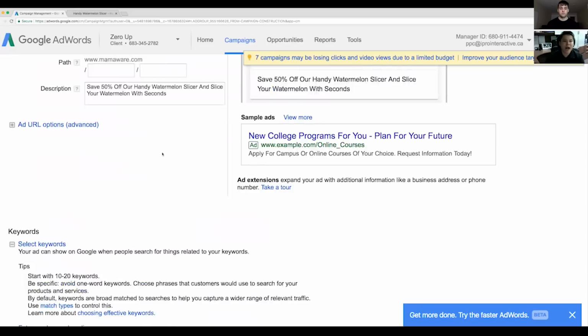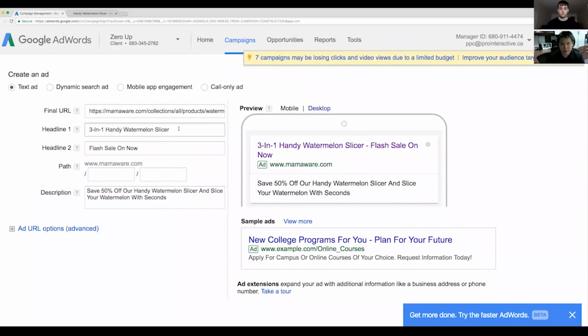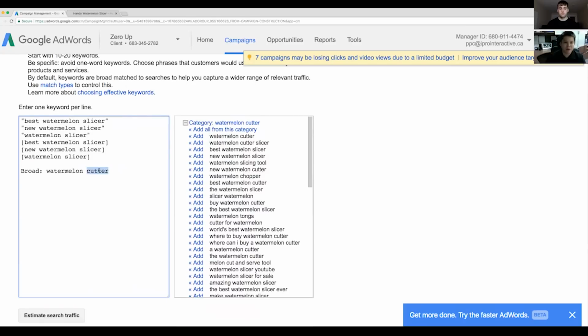And because your ad over here says watermelon slicer, your copy says watermelon slicer, and you have your ad showing when someone is actually searching for a watermelon cutter, it's going to affect your quality score, and it will affect the conversion at the same time. So I never go after broad.